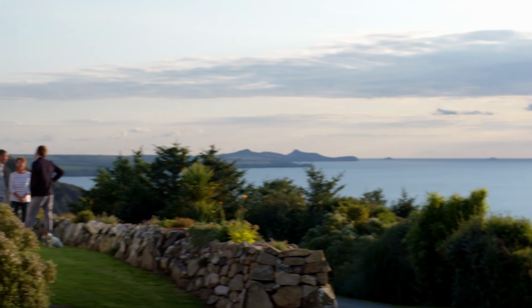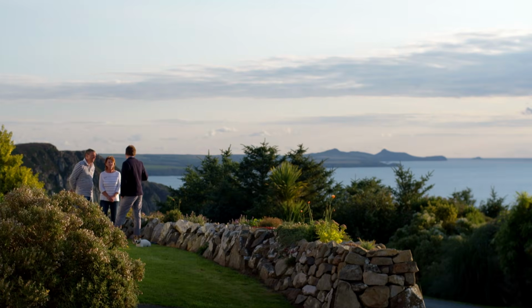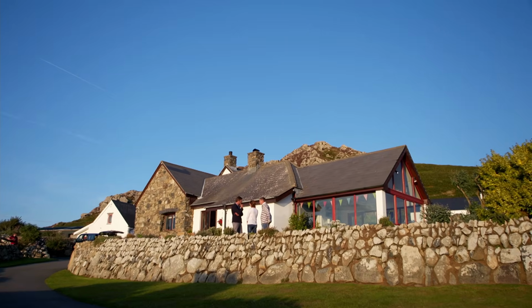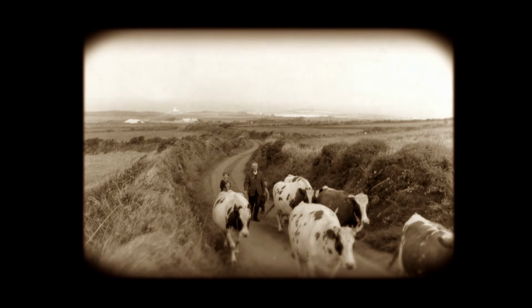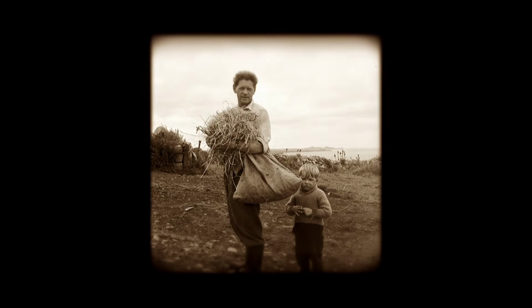I've come down to the farm to meet Mike and Kathy. Things appear idyllic here, but this good life was almost snatched away from Mike when he was just 10 years old. My father and mother moved here in 1958-59. Father started milking cows here. He milked up to 35 cows here in his heyday, but sadly he passed away very early on in his life. He was a young man, had a heart attack.